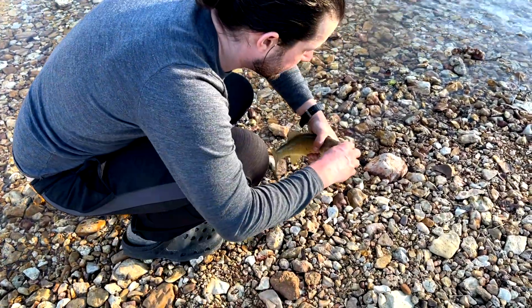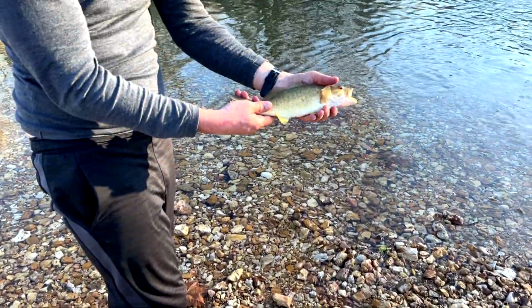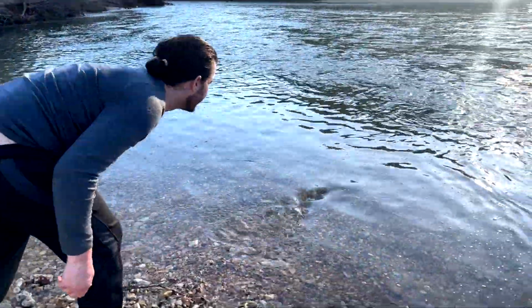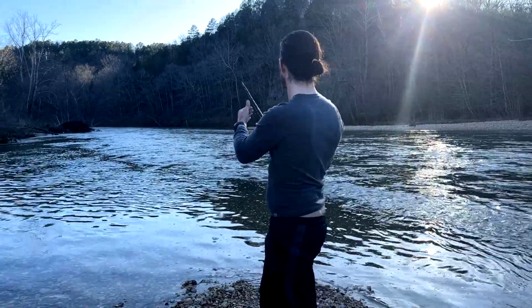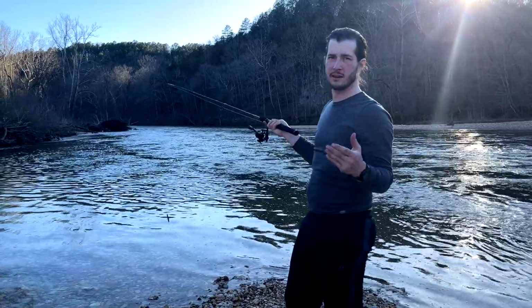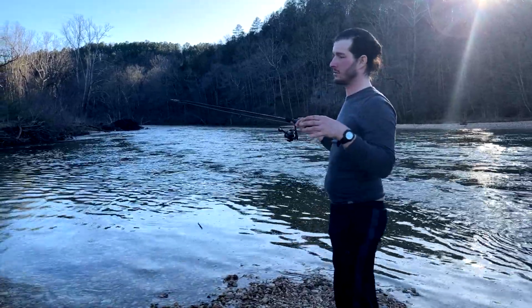What is that? Smallmouth. How cool is this right off the campsite? Earlier, no luck at all. This was in the afternoon, but this is a perfect spot because we got a creek running into the main flow here. Fish are bound to be here at some point. So I told Garrett, let's try in the evening. They're gonna come into the shallows to feed on crayfish and whatnot.